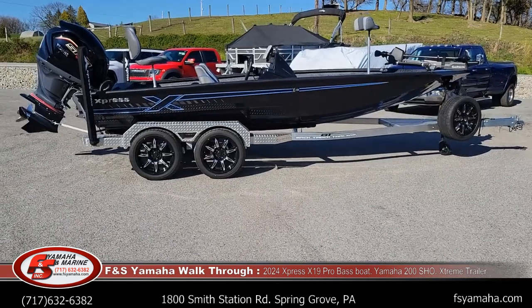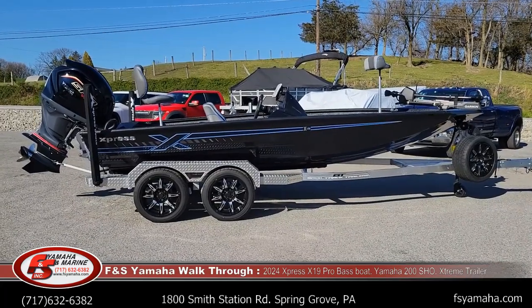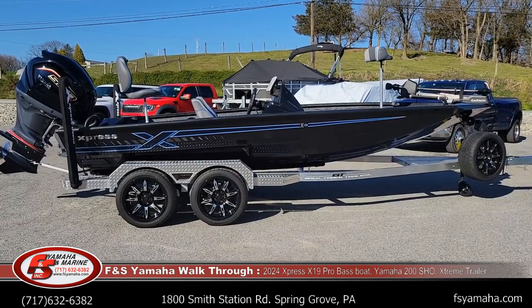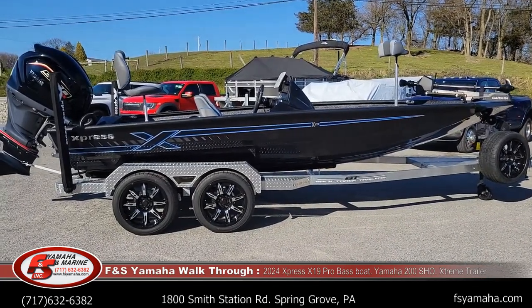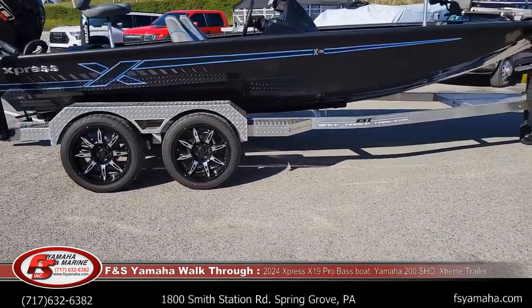We just got in another 2024 Xpress X19 Pro Bass. Of course, just like the rest of the Xpresses, it's an all aluminum, all welded together boat. Completely welded together, including the floor, and even things like the foot pedal tray and whatnot, as everything is one piece in this boat. All aluminum trailer, which is made in-house by Xpress.